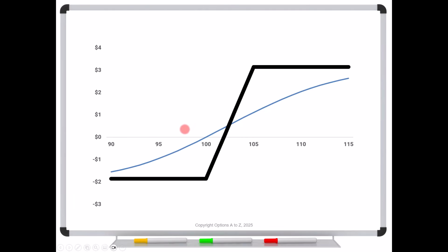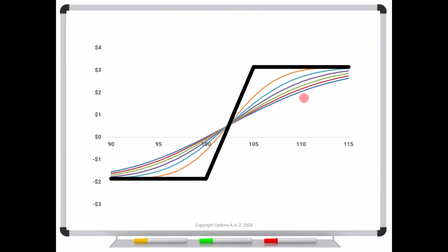So as time passes, this left side sinks down. That's our negative theta, positive gamma area. And again, as time passes, the right side over here is going to move upwards towards the expiration graph. That's our negative gamma, positive theta zone. And so watch what happens. As time passes, that blue line shifts this way, becomes the red. And then it becomes the green. It starts moving slowly towards that black line. And then when you get right up into expiration, you're starting to get lots and lots of curvature.